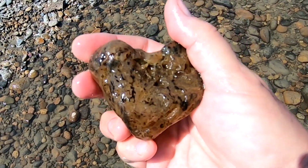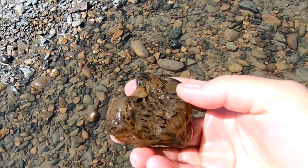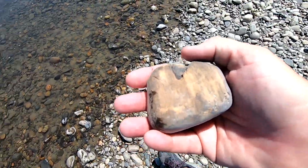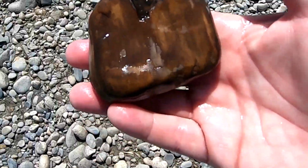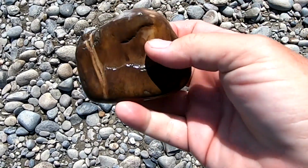It's a nice lump. You can see it's got lots of dark inclusions in there. Sweet. This is a cool little slab of petrified wood. This one almost looks like a board. See how it's just broken in a piece, just like that.